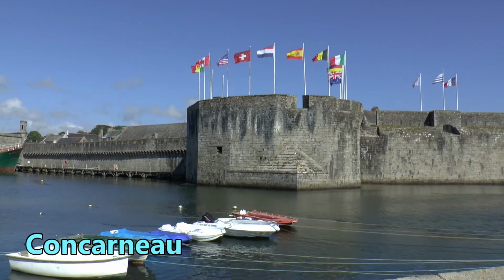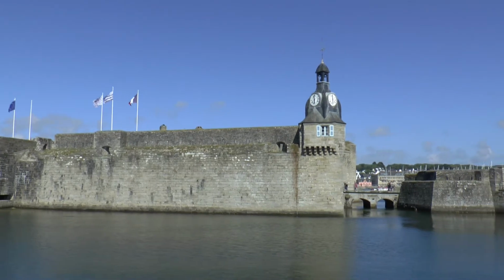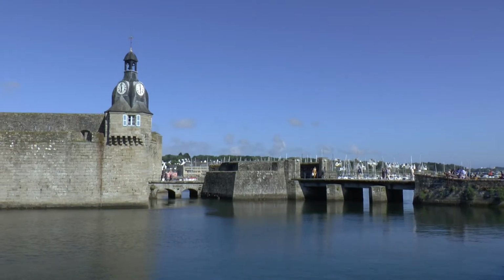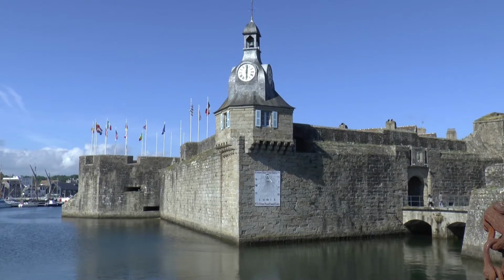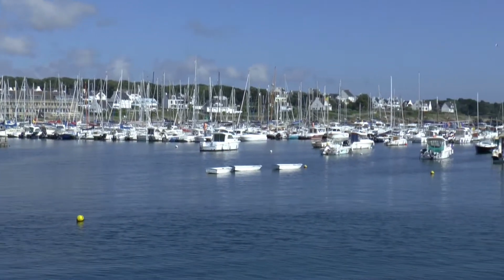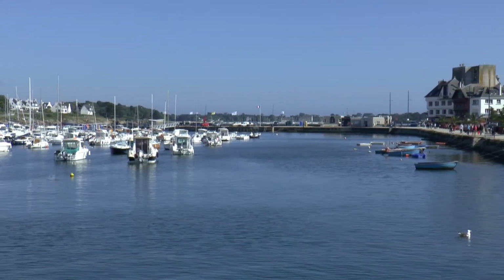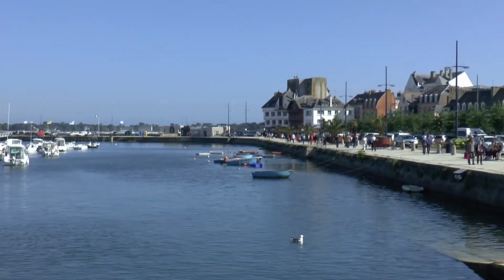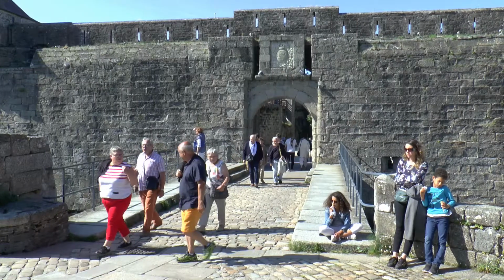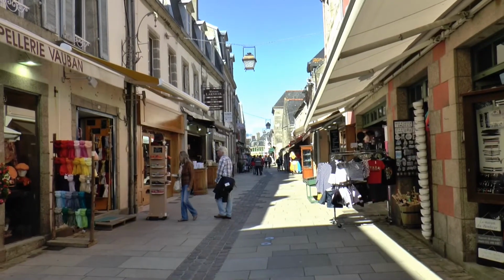Next comes the fishing port of Concarneau, where the old walled town is enclosed by granite ramparts. It's approached by two bridges linked by a tiny island. From the first bridge there are views across the yacht harbour and towards the sea. Next come a pair of arched gateways with a floral courtyard between, leading out into a street lined with shops, restaurants and ice cream parlours.